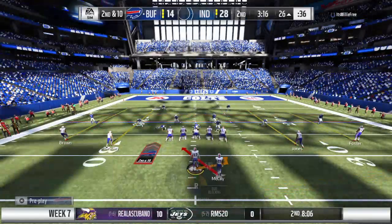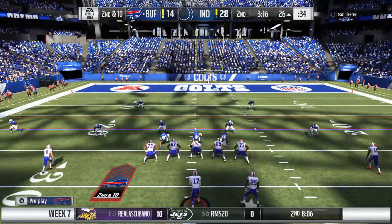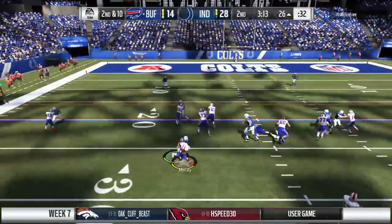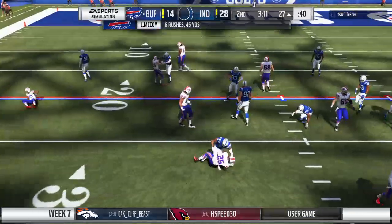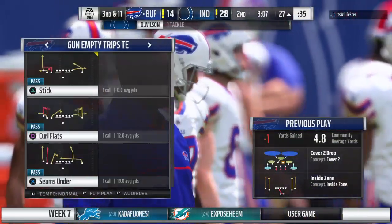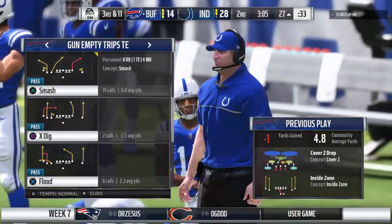Once again, they'll come up on the 26-yard line, 2nd and 10. They'll run it now out of the gun. And he is met quickly in the backfield. Down he goes, folded like a lawn chair. It'll go as a loss of a yard, and it'll set up 3rd down.